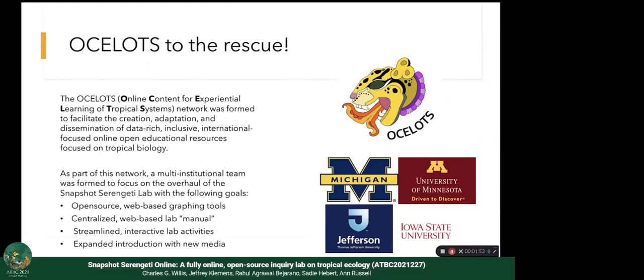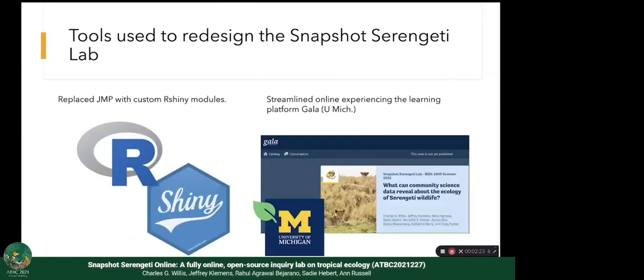So as part of that, we took Snapshot Serengeti as a trial run to build a fully open source interface to give students that fully interactive experience of actually analyzing real data from a research project, but also not leaving them frustrated or confused with how to actually import and graph that data. To do that, we jettisoned JMP for R-Shiny and built our own unique R-Shiny modules, and we put everything on this very streamlined online platform called Gala, and that's what my co-presenter Jeff is going to talk to you about now.